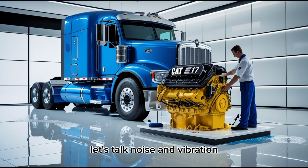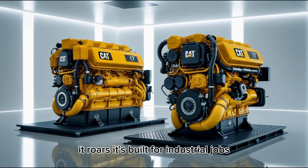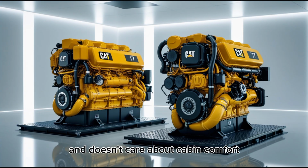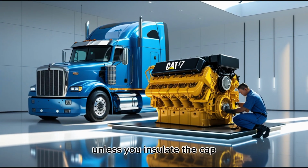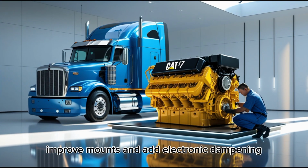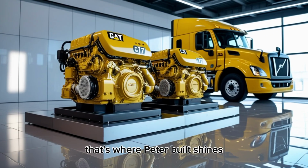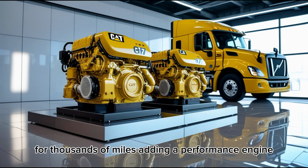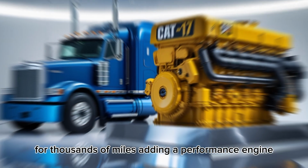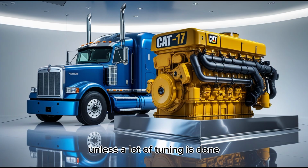Let's talk noise and vibration. The CaT-17 is loud, it shakes, it roars. It's built for industrial jobs and doesn't care about cabin comfort. Drop that into a Peterbilt and you're going to feel it. Unless you insulate the cab, improve mounts, and add electronic dampening, the ride will feel like you're driving a freight train. That's where Peterbilt shines. Their trucks are designed to give drivers a smooth ride for thousands of miles. Adding a performance engine like the C17 means sacrificing some of that comfort unless a lot of tuning is done.